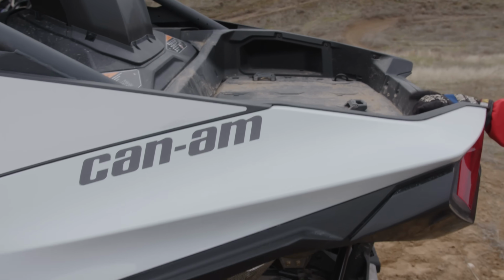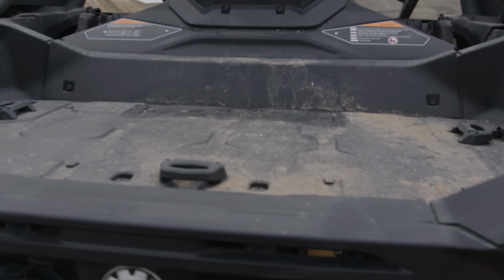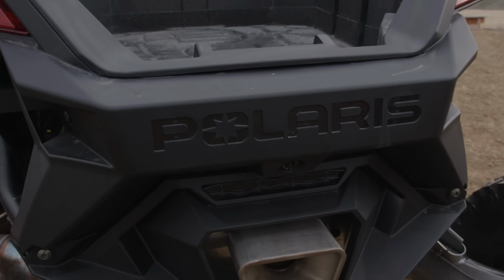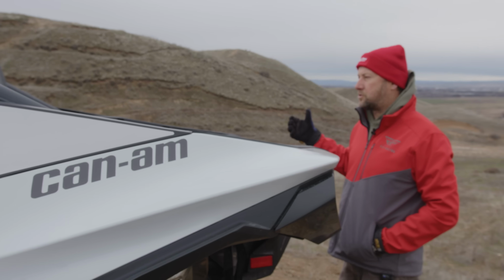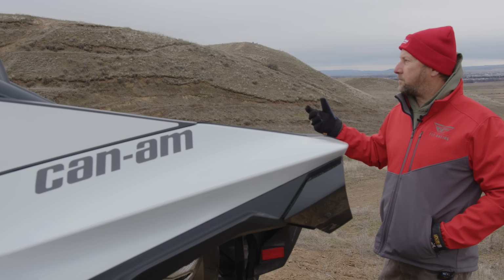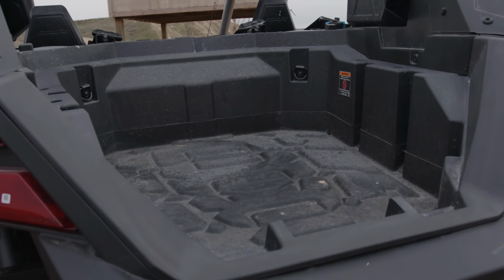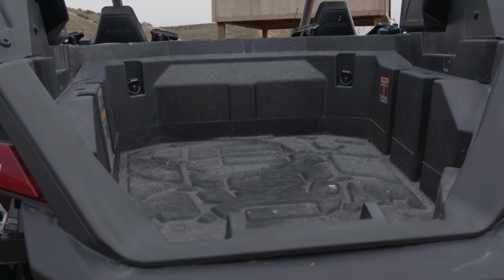You can love or hate the cargo area of each one. We do like the Can-Am where you can lay a spare tire flat without any tools other than your ratchet strap. The Polaris has a deeper well cargo area, but it's harder to attach a spare tire without buying extra equipment. But either one will get the job done. You just have to do a little bit of creative packing and you can get what you need stored in either car.